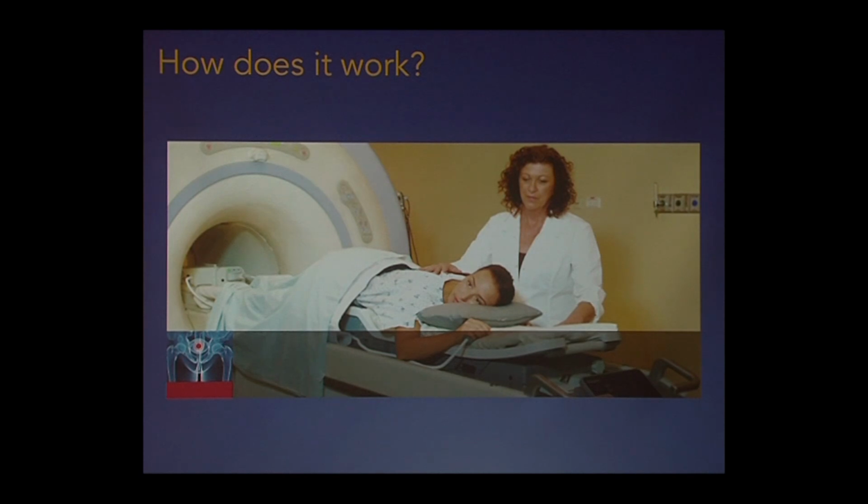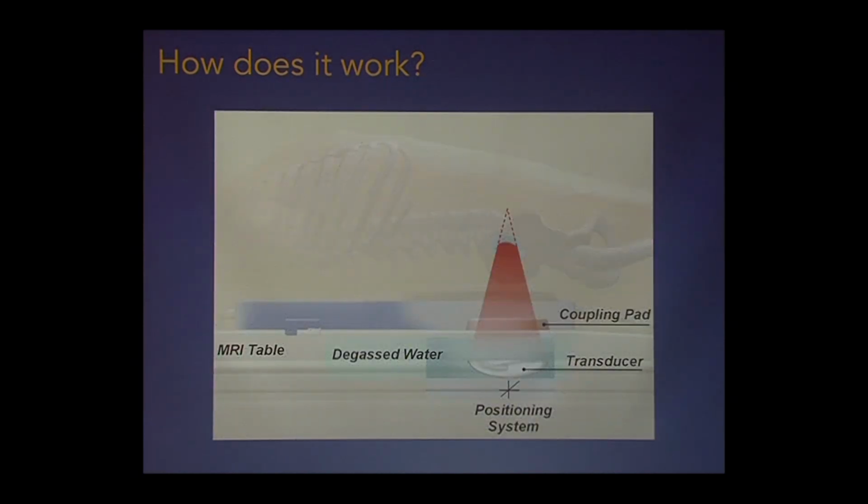We need to have her laying on her stomach so that we can target that fibroid. This is just another schematic of that same concept. Again, you can see this positioning system. This is our transducer, the device that's generating sound energy. You can see this cone-shaped beam of sound energy that it's creating to target this tumor deep within the body.